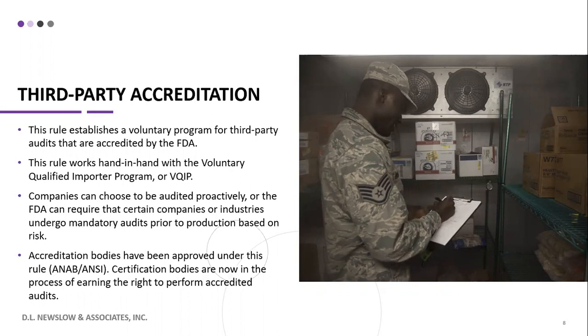I would really like a way to sort of fast track my way through customs. And that's what the VQIP program is designed to be. So that's the voluntary side. There's also the potential in the future for there to be mandatory audits.